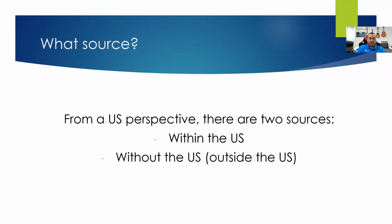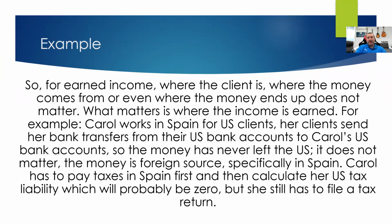From the U.S. perspective, there are two sources: from inside and from outside the U.S. Or there are mixed, but that's just a combination of these two. So for earned income, where the client is, where the company that hires you is, where the money comes from, or even where the money ends up does not matter. So for example, if Carol works in Spain and her clients pay her from a US bank account to her US bank account, where the money never leaves the US, basically, it doesn't matter. The money is foreign source income, or it's not US income. Specifically Spain. So Carol probably has to pay taxes in Spain first and then calculate her credit in the US.